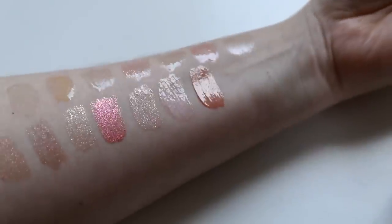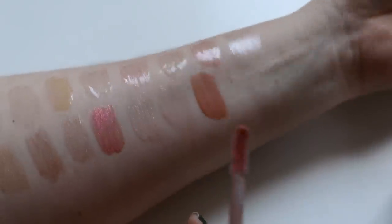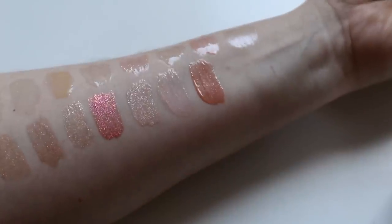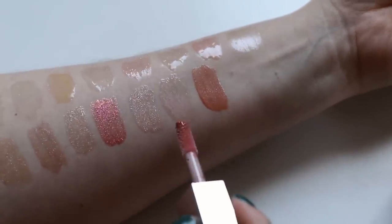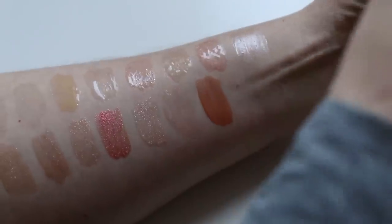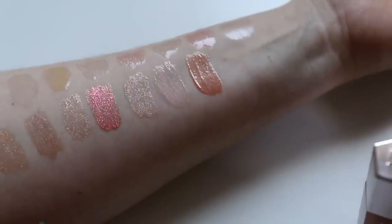Uh-oh, my camera stopped. But I just swatched Fenty Glow. It's a nice nude color. It's got a bit of a sheen to it, so it looks shiny, healthy on the lips. I prefer this to this, in my opinion. I think this can look a little bit frosty and milky. But again, these aren't dupes. These are all different enough to keep.